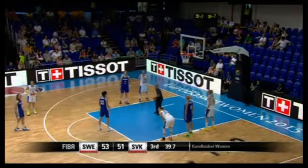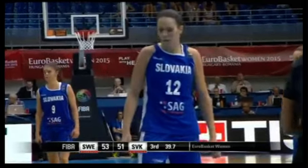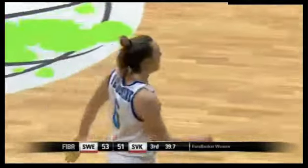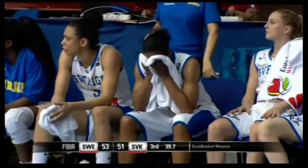And Frida Ellenbrick wants to get back in for Sweden. On the foul line for Slovakia, there's number 12, Martina Kishova. Frida comes back in. Just under 40 seconds remaining in the third period. Ashley Key on three fouls.